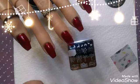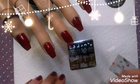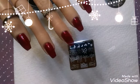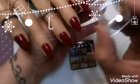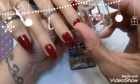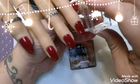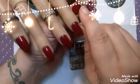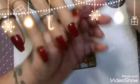Because we gotta have some snow, right? I don't have everything out. We'll see. Oh, can't see, can't see. We are going to put the snow. Let me see here. And the baby finger, the pinky. I think that looks stunning.